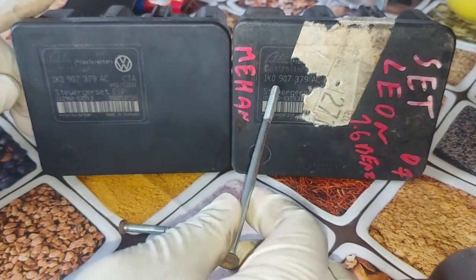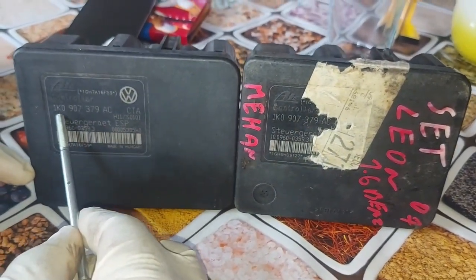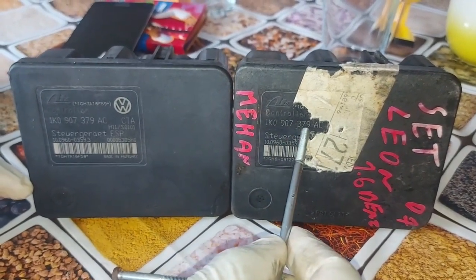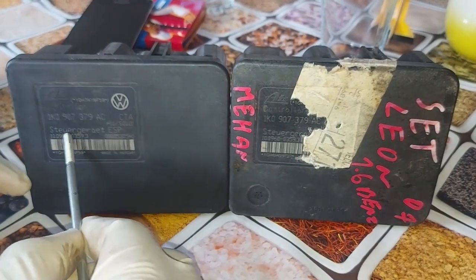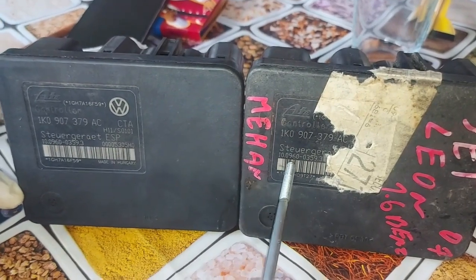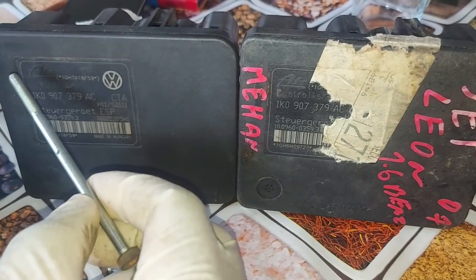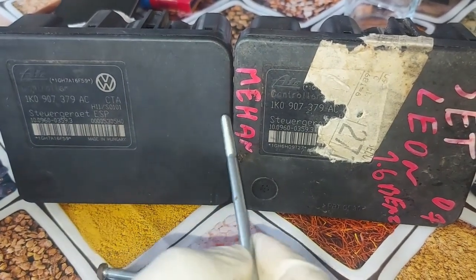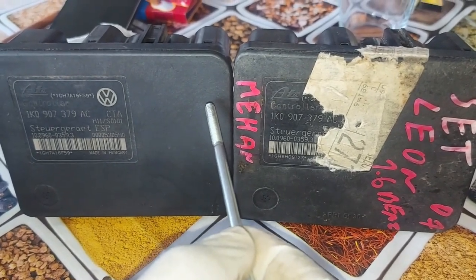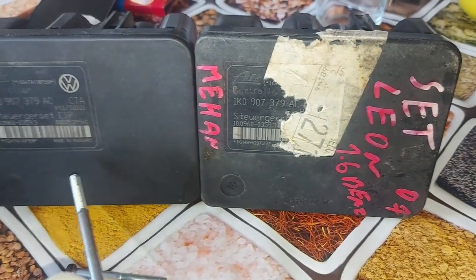All right, so let me bring the one from the original one from the car, sorry. I just want to compare the numbers for you here. I know that we have a sticker here, but you can actually see IKO 907379AC. Okay, you can see that German ESP, whatever it is, this number here. All right, so I tried to follow the numbers. I was instructed by the dealership to make sure that I get a module that comes from a VRS Skoda. But this one, as you can see, is from a Leon, and they're exactly the same.